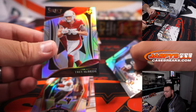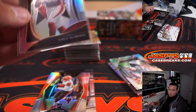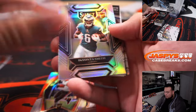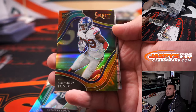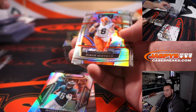And, excuse me, Trey McBride is the third XRC. It's going to go to the Cardinals and Kupperman. So no numbered XRCs or autos, but still managed to get some nice hits, though. Devontae Smith. And a Kadarius Toney, nice little tie-dye field level, 19 of 25.